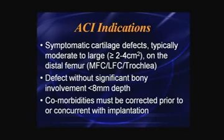Typically, these are larger defects. In my over 500 ACIs, I think the average size is 5.6 square centimeters. Distal femur, condyles, and trochlea. I'll talk specifically about the patella. No bony involvement. You can treat bony involvement up to about 6 or maybe 8 millimeters. Certainly more than that, or cystic cavitation, requires a separate bone grafting.